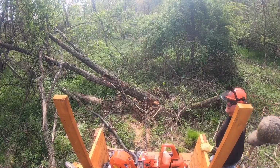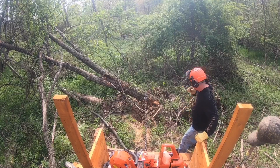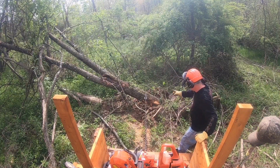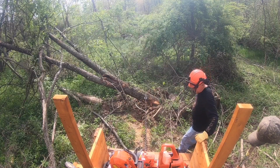Now it looks like we're hitting that stump down there. So I think maybe if I unhook the chain, cut a length of that off, and then hook on up there, I should be able to pull it then.